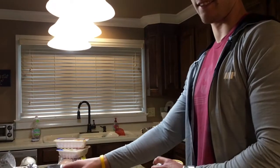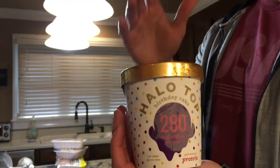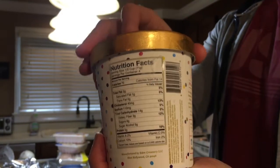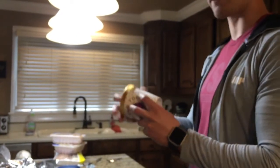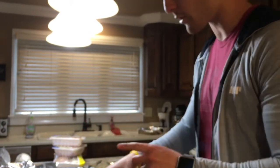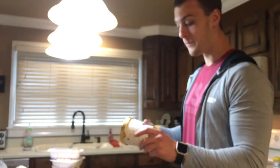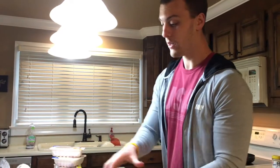And the other thing is this, Halo Top. Now, I've had their other flavors before, but I've never had the birthday cake flavor, so I figured this would be a good time for me to try it for you guys. 2 grams of fat, 14 grams of carbs, and 5 grams of protein per serving, and there's only 4 servings in this whole tub. So I'll eat this whole thing today, but I'm going to try it out for you guys, and we're gonna do that at the end of the video, so stay tuned.